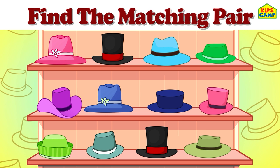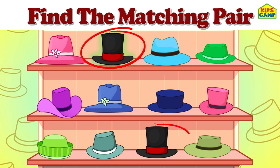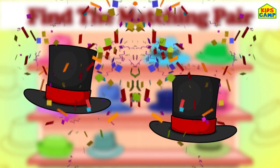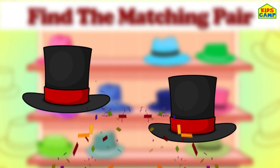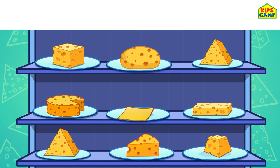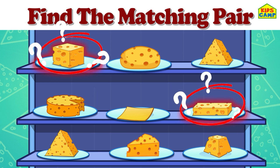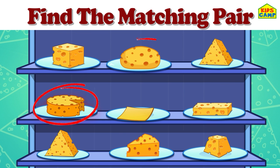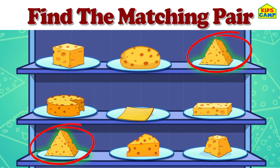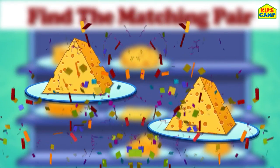Find the matching hats! No! Yes! We found them! Perfect pair! Good job, friends! Can you find the matching cheese? No! Definitely no! That's right! These match! Perfect! Good job!